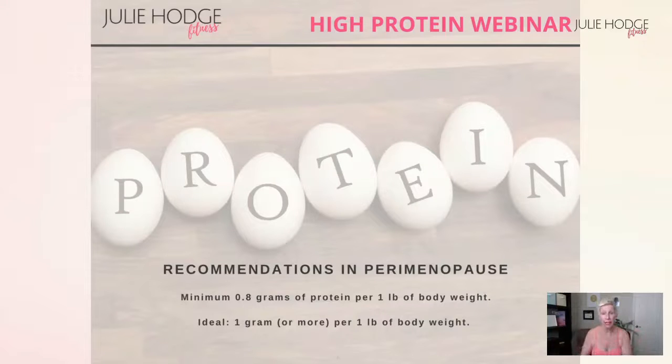But the ideal is 1 gram or more of protein per pound of body weight. Okay, so I am always looking at the ideal and optimal. That's what I want for myself. And again, minimum is 0.8.